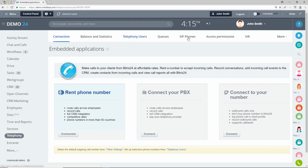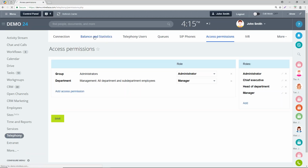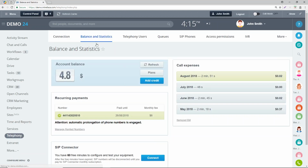Okay, let's just have a look at, at the end of this section, permissions. In fact, let's just go to balance and statistics just to cover this off. So you can see how much you have in your account. You do need to prepay; you can add credit by clicking on this link and making a payment through there. The first thing you need to do is add credit to your account. One of the things you need to do at the beginning also is to create your permissions.